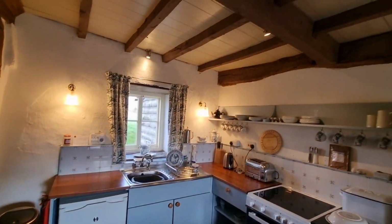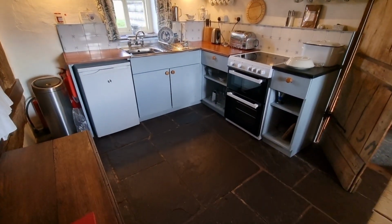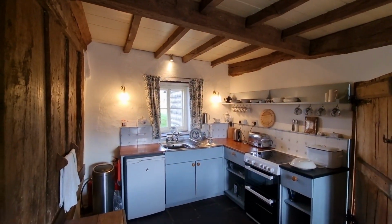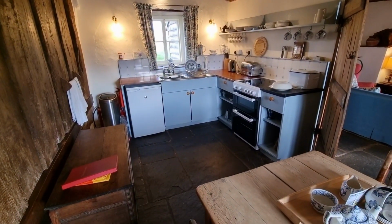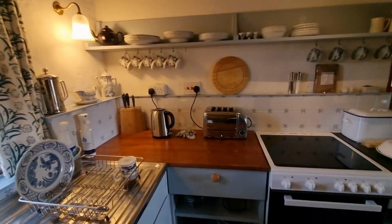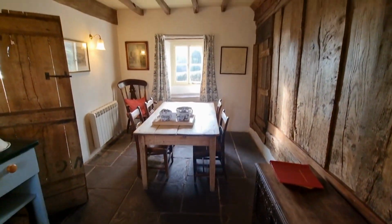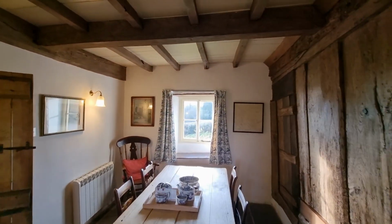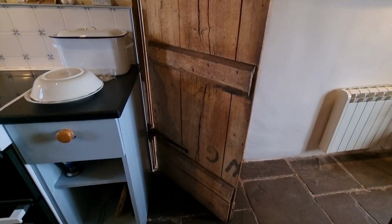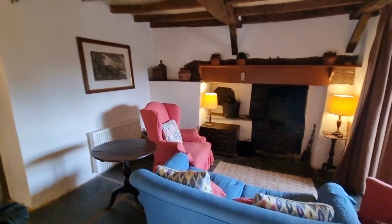The kitchen is new because they had to add a proper kitchen here to make it a holiday let. Like the bathroom is new as well, because when the Landmark Trust acquired the property, it didn't even have running water. So yeah, the kitchen is teak as well. Got all you need in the kitchen. Nice dining table. Sleeps 4 people, this one does as well. So there's 2 bedrooms upstairs. That door is awesome. I love it.